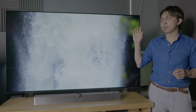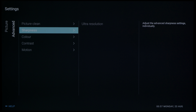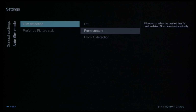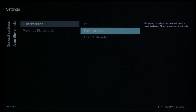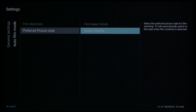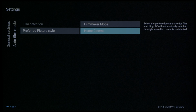The Philips OLED+936 carries the company's enhanced 5th generation P5 dual-chip picture processing engine with artificial intelligence, which brings a number of useful features. The film detection function can intelligently recognize film-based cadence in movies rather than just depending on the Filmmaker Mode flag, which is pretty much still non-existent in the consumer space, giving viewers the choice of automatically switching to the more accurate Filmmaker Mode or the Home Cinema mode, which uses Philips' proprietary picture processing.